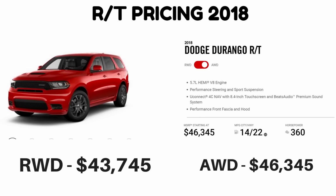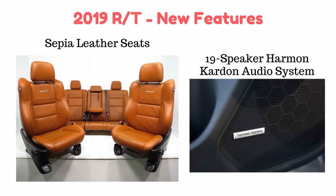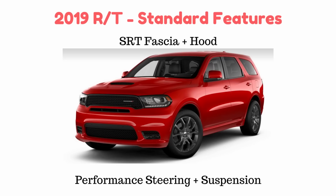The 2nd model from the top is the RT. This is the only model in the lineup to come standard with the 5.7 liter Hemi. New for 2019 are sepia leather seats and that Harman Kardon audio package I just talked about. The RT also gets the SRT appearance as well, just like last year, with the SRT hood and front fascia standard. And they also added performance steering and suspension.